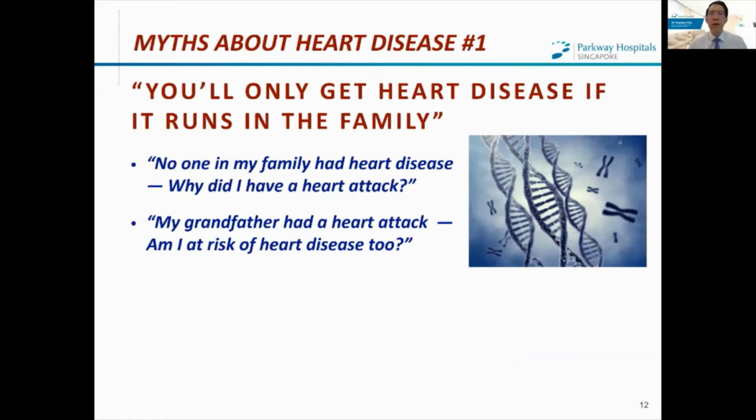First of all, very often I hear people telling me, well, you only get heart disease if it runs in the family. Yet others will say, no one in my family had heart disease. Why did I have a heart attack? Another patient told me, my grandfather had a heart attack. Well, am I at risk of heart disease as well?